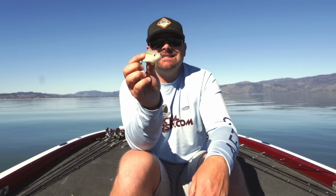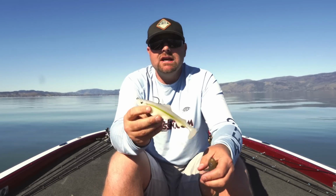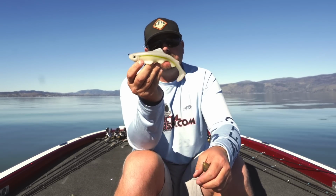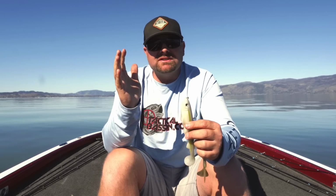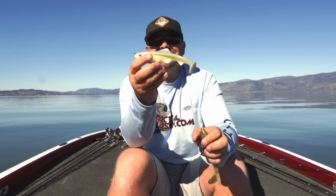First one is the 6-inch Tournament Talon. You guys that are beginner soft bait swimbait fishermen and you really want to build that confidence, start off with a 6-inch bait. You're going to have more success and you're going to build that confidence to work your way up into the 8, the 10, the 12-inch baits. But the 6-inch Tournament Talon, probably my favorite beginner soft bait.